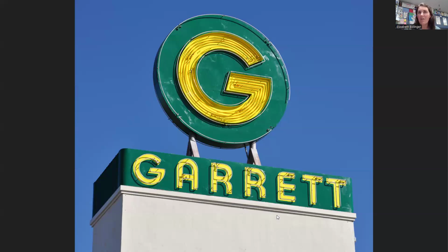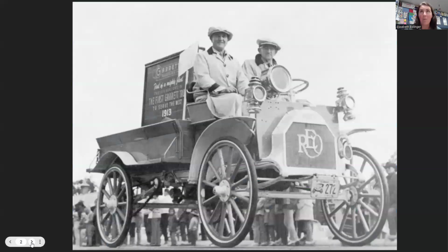The Garrett insignia that is still on Garrett Way in Pocatello is actually not the first terminal of Garrett Freight Lines. It's the second one. The first one is the one that we're looking at right now. Clarence Garrett, as I said, was the person to start the company. He is not a native Idahoan. He is from California, but he came to Idaho with the idea of using trucks to transport goods.